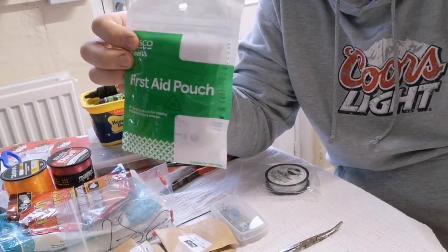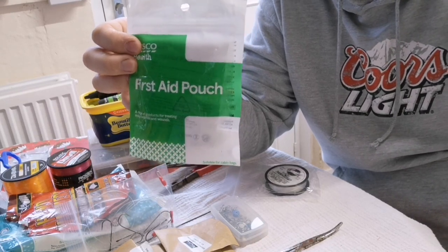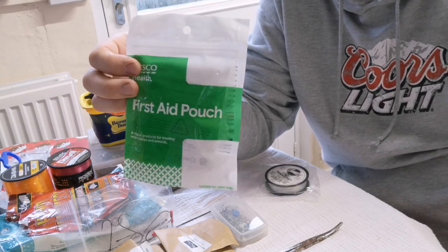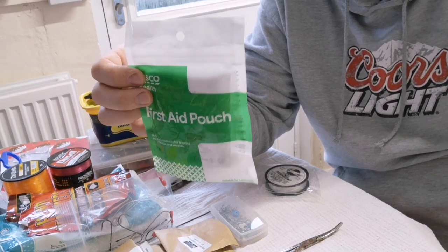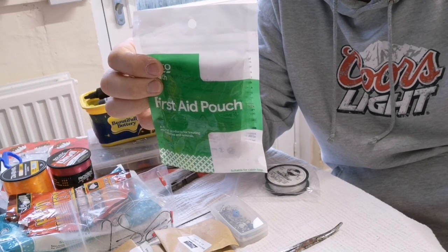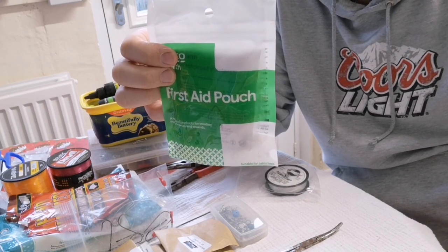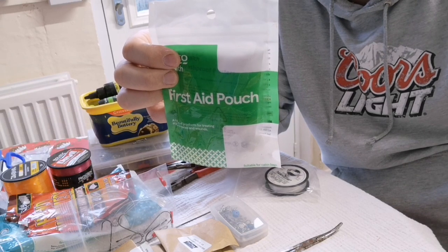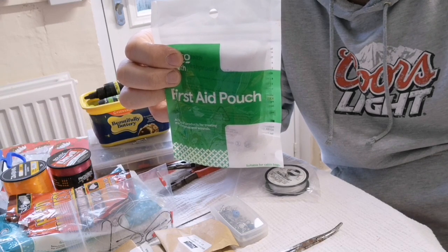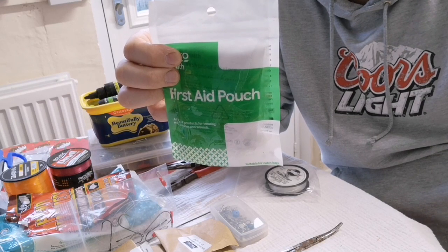Next bit of kit, guys, some sort of first aid. As I said, with fishing, with the hooks and the knife and things, accidents do happen when we're out fishing. So something to be able to help yourself in some sort of way is a good idea. This is a basic one. This contains 4 antiseptic wipes, 2 sterile dressings, 7 centimeters by 5.3 centimeters, 10 waterproof plasters, 1.9 centimeter by 7.2 centimeter, 6 waterproof plasters, 1.9 centimeter by 3.8, 2 waterproof plasters, 6 centimeters by 4.5 centimeters, and it obviously has got a first aid leaflet in there as well.